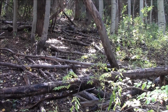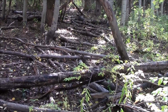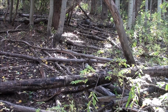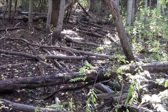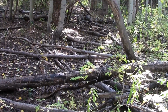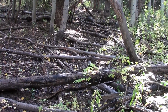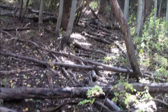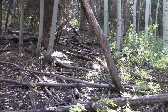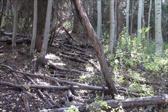I mentioned this in another video. Here's another one of these things I call Bigfoot highways. Just smaller than a log, but large branch, small tree laid across perpendicular along a trailway. Never on a main trail, always off of a main trail. And, you know, I'm guessing they do this so that it's easier to travel in snow or in rain.